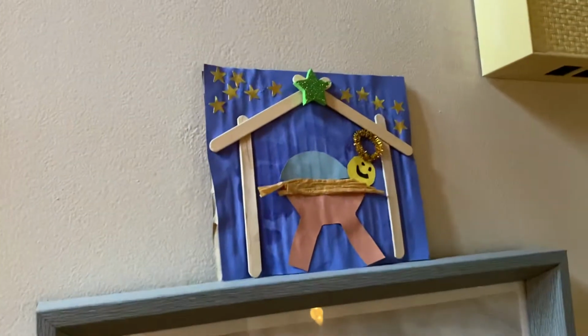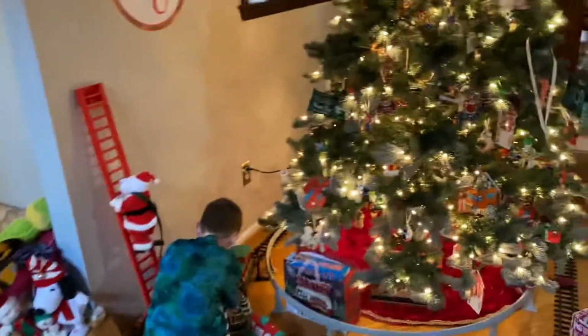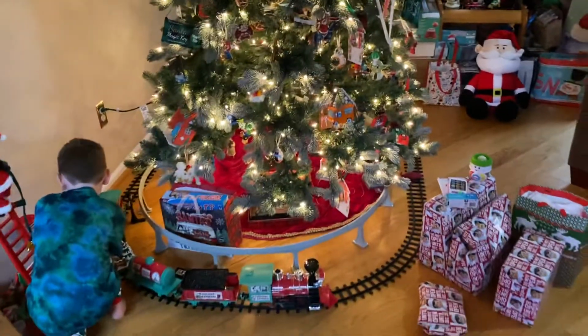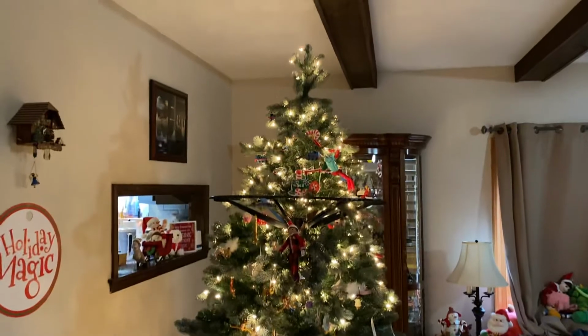And we got Mickey Mouse over here. Okay. The stuff. And this. And the ranger. Mickey. And then we got over here, there's Lisa sleeping. And here's the big tree.